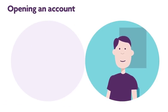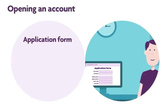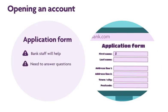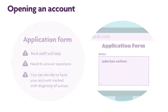Opening a bank account requires filling in an application form. If you have an appointment in the bank, the member of bank staff will help you to do this. You will be asked a number of questions, such as your name, address, and employment details if you have a job. You can also decide if you want to have your account marked to say you have a diagnosis of autism or Asperger's syndrome. But this is your decision, and the bank will not do this without your consent.